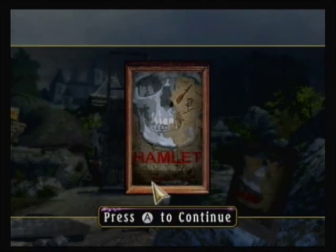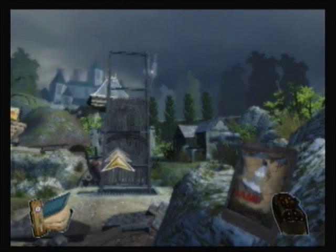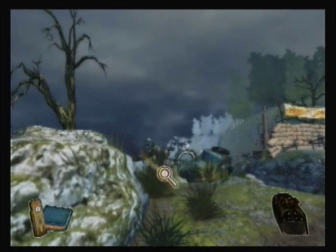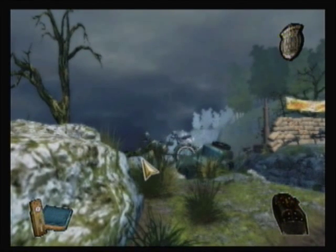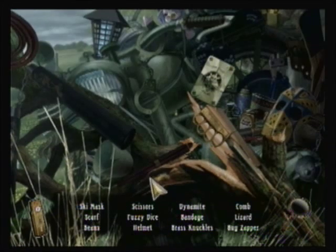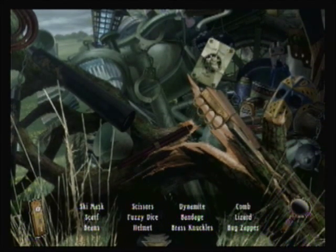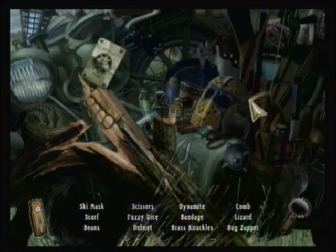Hamlet, okay. So I'm sure that's probably something to do with that drama room, but we'll just go ahead and check this out. But if I headed to a hidden object scene, I must be frustrated. Ski mask, scarf, beans, scissors, fuzzy dice, helmet, dynamite, bandage, brass knuckles, comb, lizard, and bug zapper.